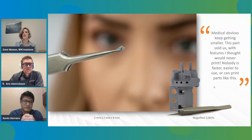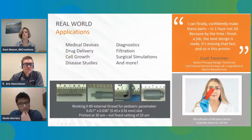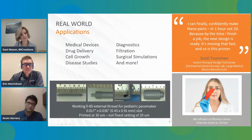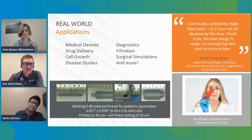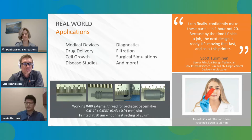That's excellent. I want to give Eric an opportunity too, to build on that and maybe talk through some other real world application examples of where we've seen this technology deliver these micro scale parts. Yeah, for sure. You can see on the screen there, we have a few other applications listed. There's a couple different photos on the slide from some of our other customers.